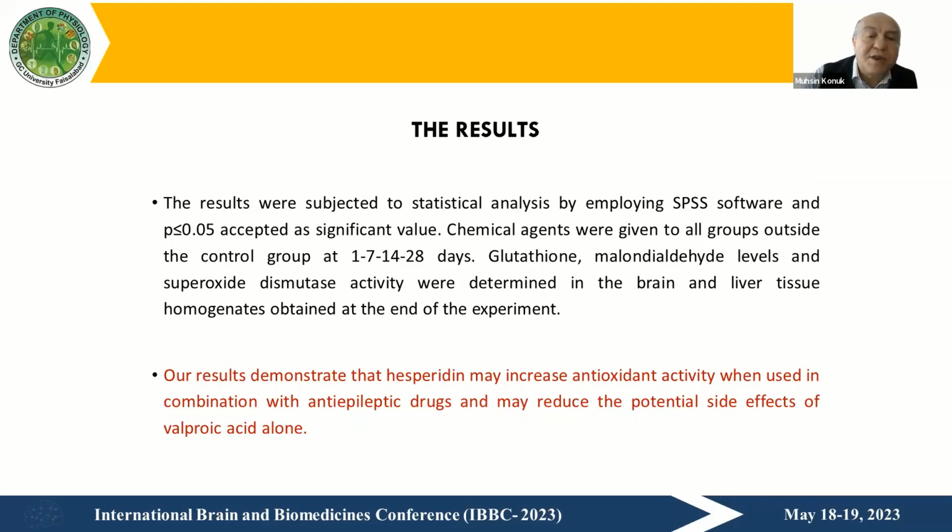The results were subjected to statistical analysis by employing SPSS software, and P less than or equal to 0.05 was accepted as a significant value. Chemical agents were given to all groups outside the control group on the 1st, 7th, 14th, and 28th days. Glutathione, malondialdehyde levels, and superoxide dismutase activity were determined in the brain and liver tissue homogenates obtained at the end of the experiment. Our results demonstrated that hesperidin may increase antioxidant activity when used in combination with anti-epileptic drugs, and may reduce the potential side effects of valproic acid alone.